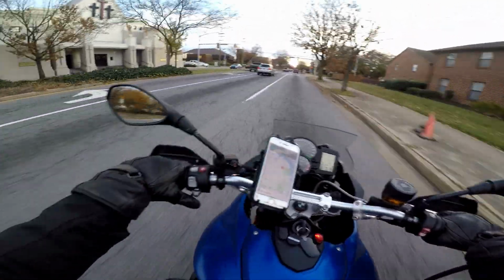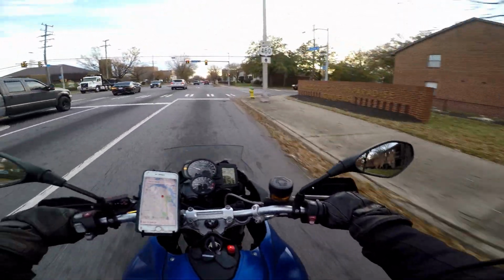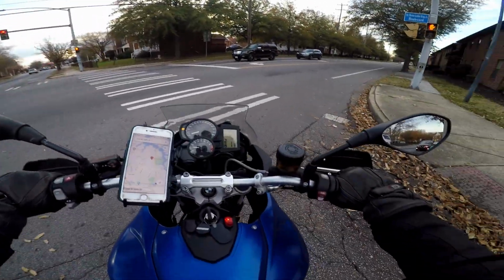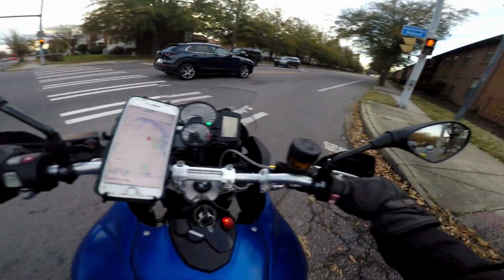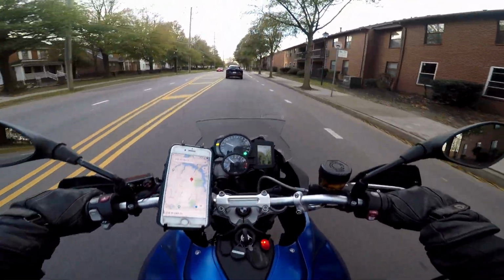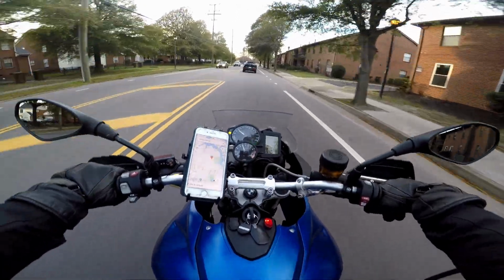All right, I'm going to turn right here. I'm very law-abiding here. I don't know this area. Last thing I want to do is get in trouble with the law.